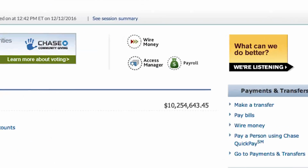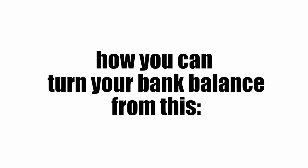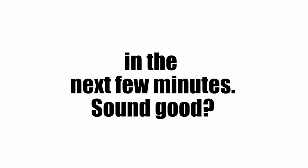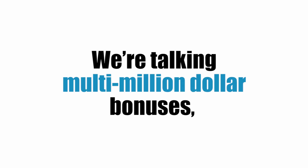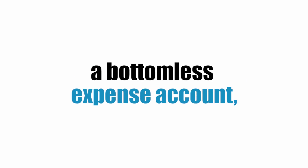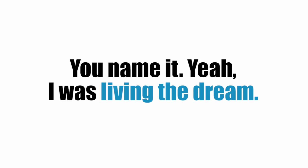Money like this. Give me just a few minutes and I'll show you how you can turn your bank balance from this to this in the next few minutes. Sound good? Now I know you must think I'm crazy for leaving that Wall Street job. I mean, most people would kill for a position like that. We're talking multi-million-dollar bonuses, a bottomless expense account, a trendy apartment on the Lower East Side, reservations at the hottest restaurants, executive box at Madison Square Garden. You name it, yeah, I was living the dream.